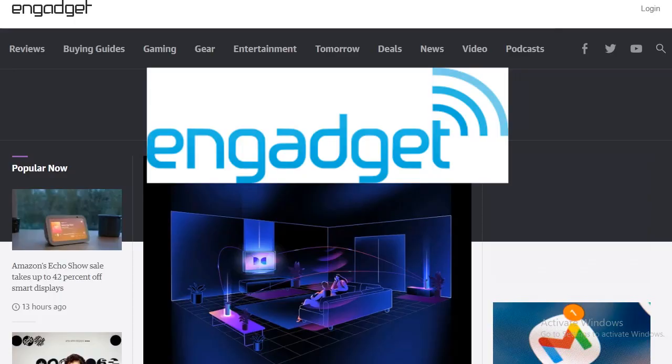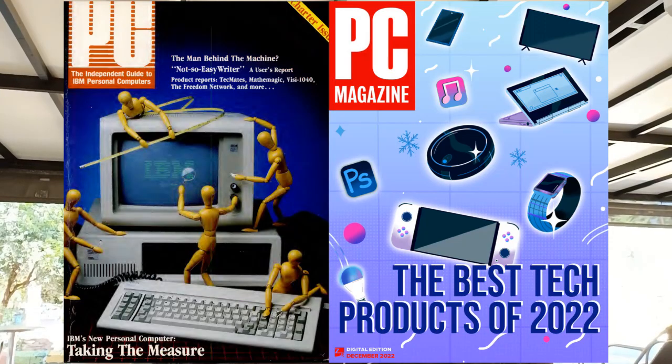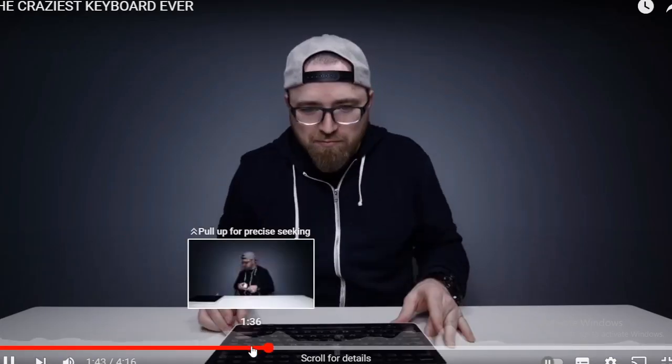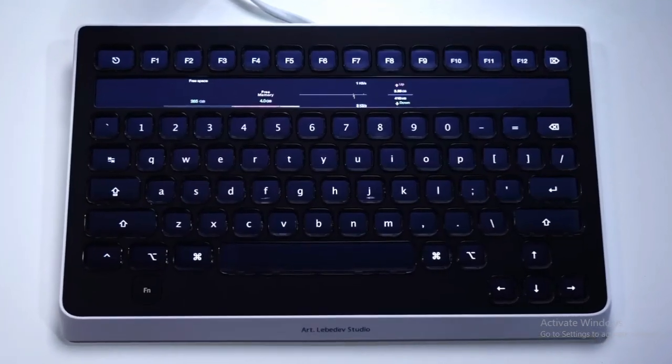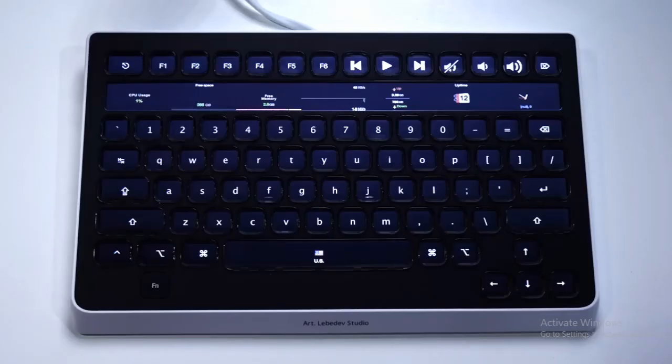In addition to that, I'm asking big well-known websites in computer tech fields to write about this technical design solution, and I take this opportunity to ask big websites like Engadget, Extreme Tech, PC Magazine, as well as big YouTubers like Unbox Therapy, who have introduced the second version of the Optimus Polaris costing $500. Then the channel audience posted comments wishing if this keyboard had been equipped with physical buttons, as well as other comments wishing if this keyboard had been integrated in personal laptops.